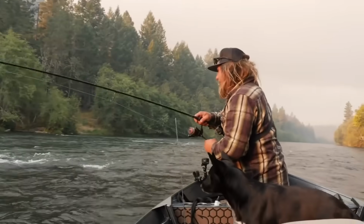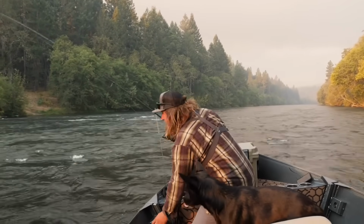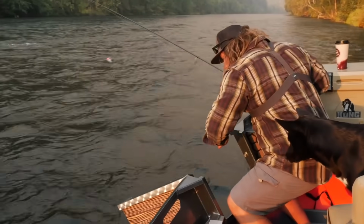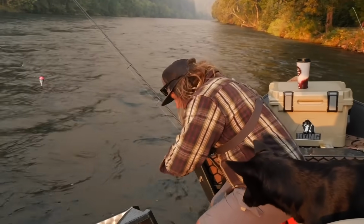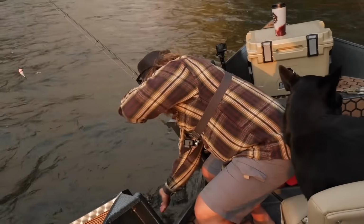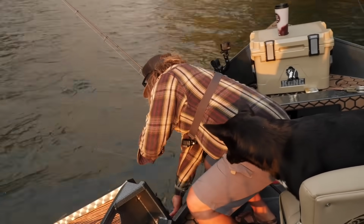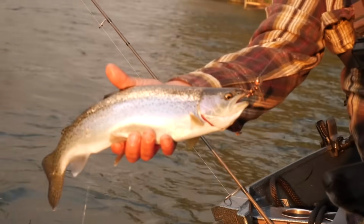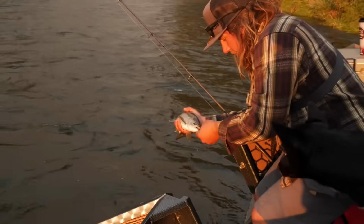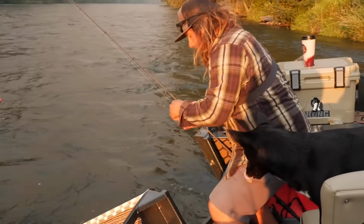Wow, what a fighter. It's a big cutty, I think. That was badass. Look at that. That's wild. A little wild steelie. Come on, I'm just going to show you to the world and then let you go. Make it easy. Well, Mr. Cutthroat gave this little guy away. It's a nice little 23, 24-inch steely? Not even, probably right at 21 or so.